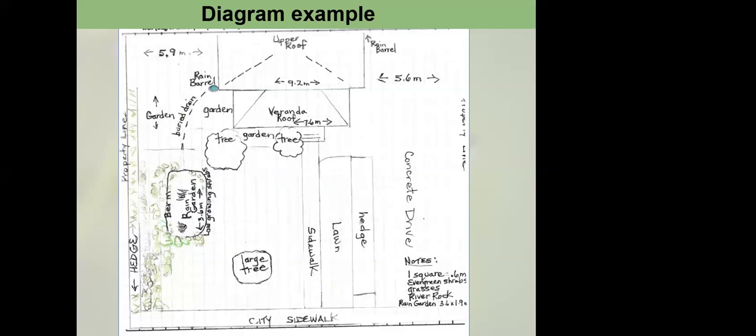She also noted where there was existing infrastructure and other features like trees, other pre-existing gardens, where the lawn was, the sidewalk, even the city sidewalk, because those will all be taken into consideration when you're installing your rain garden. Any trees or other existing features near where you'll be installing could have an impact. Tree roots, for example, especially if you're excavating nearby, you'll want to be careful. It could cause some difficulty.